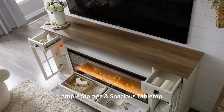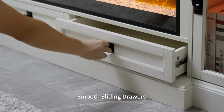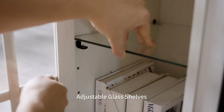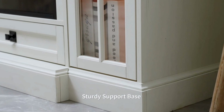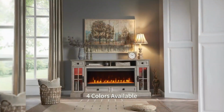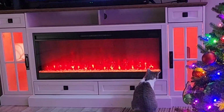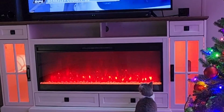The OKD Fireplace TV stand stands out for its charming antique white finish and rustic farmhouse style. The 42-inch fireplace is a centerpiece, providing not only warmth but also an ambient glow with customizable LED lights. Its spacious design accommodates TVs up to 80 inches and offers plenty of storage for consoles, media, and decor.